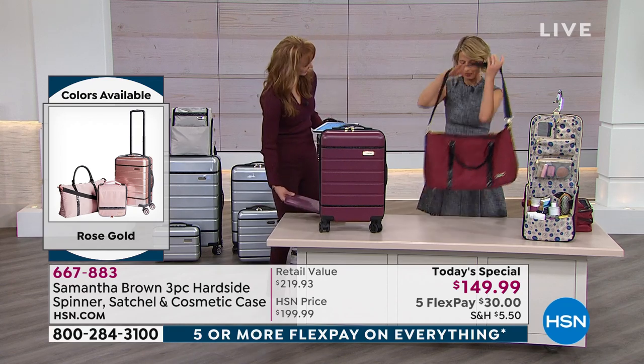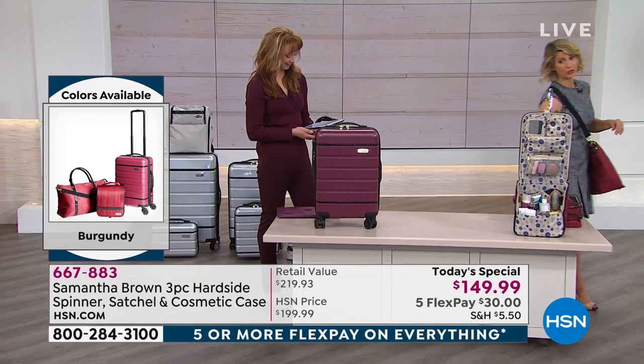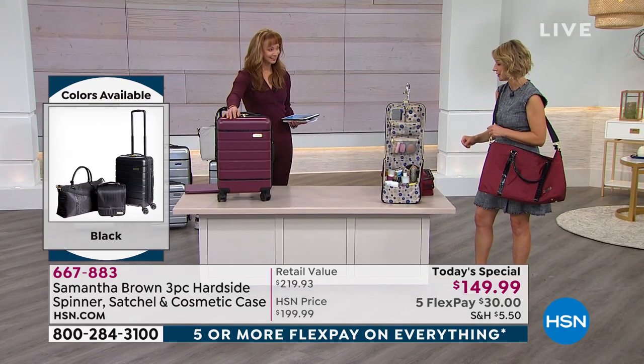So we love the tote. I'm going to put the tote on because then it also has this wonderful luggage strap, makes you hands-free. I'm going to walk over to what I love the most about this three-piece set. Okay, well, I love the 22-inch. I mean, that's your travel essential right there.